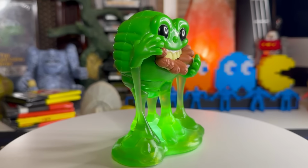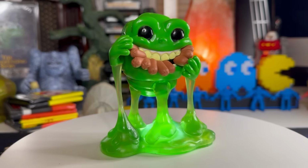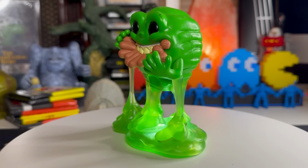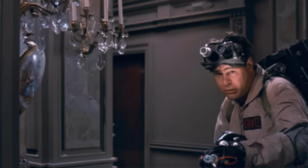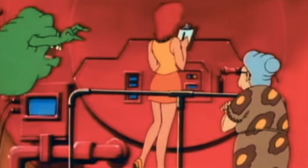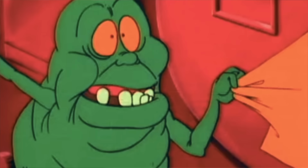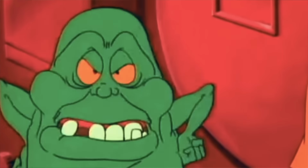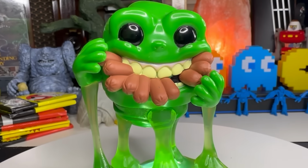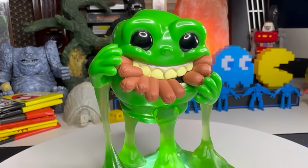Yes, I did pay up on it. It was definitely overpriced at $8.49, but I'm kind of a sucker for Slimer, man. Loved that green ghost in the original Ghostbusters movie. I thought he was so cool, always eating, the hot dogs coming out of his mouth and stuff. Absolutely love Slimer in The Real Ghostbusters cartoon. Definitely one of my favorite cartoon characters from the 80s. But yeah, I had to get this guy. It hit all the nostalgia buttons for me. So yes, I did pay up, but I think he's pretty cool.